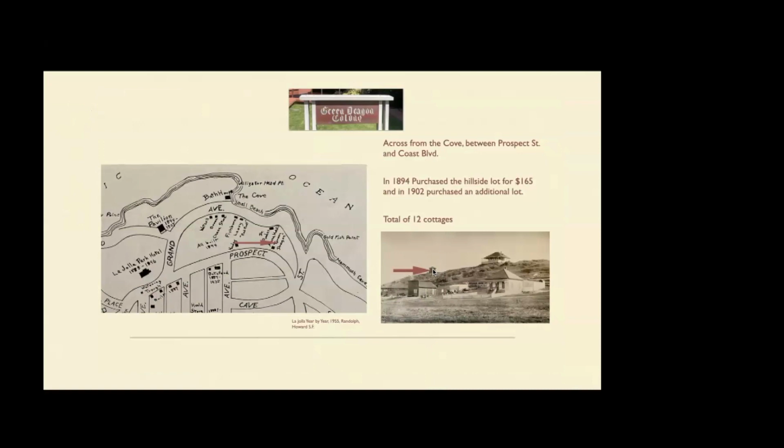She ended up purchasing this, building the Green Dragon Colony house because she wanted at first to just have a space to have picnics. And then she wanted a fireplace. And then when she wanted a piano, she realized she couldn't have the piano outside, so she built a structure for it. And then she named it, and it was named the Green Dragon after a story by Beatrice Harraden.